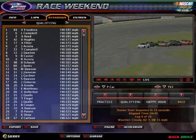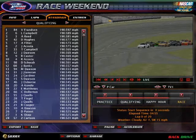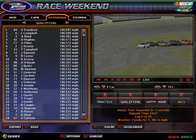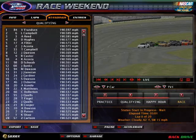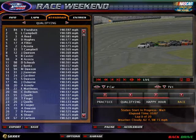And now it's time for the big guns. The Sunoco Cup Series, Daytona 500, 20 laps, 2.5-mile tri-oval. It's time. Drivers, start your engines! And here we go again. This time it's time for our Sunoco Cup Series.